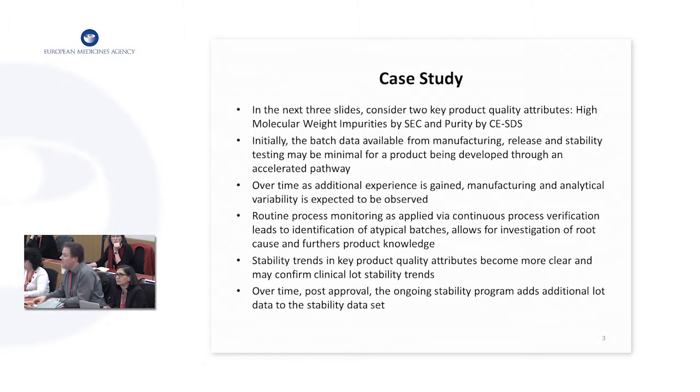Next slide, please. So the case study, I'll skip over some bits and pieces, but effectively in the next 3 slides, we have an example of some data considering 2 key product quality attributes in the context primarily of a well-characterized biological product. These are high molecular weight impurities by SEC and purity by CE-SDS. As we've described, over time, as additional experience is gained with these products, manufacturing and analytical variability is expected to be observed. That's part of what happens in simple terms.